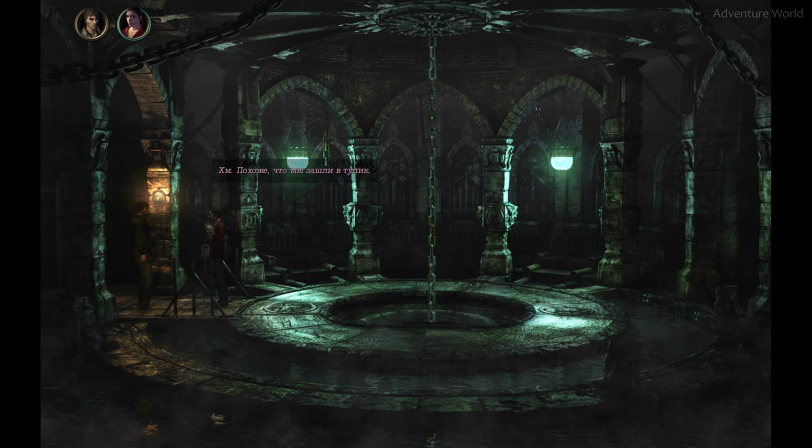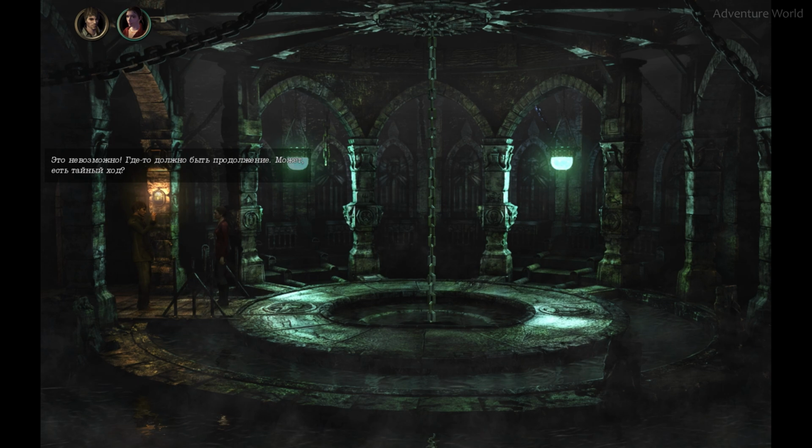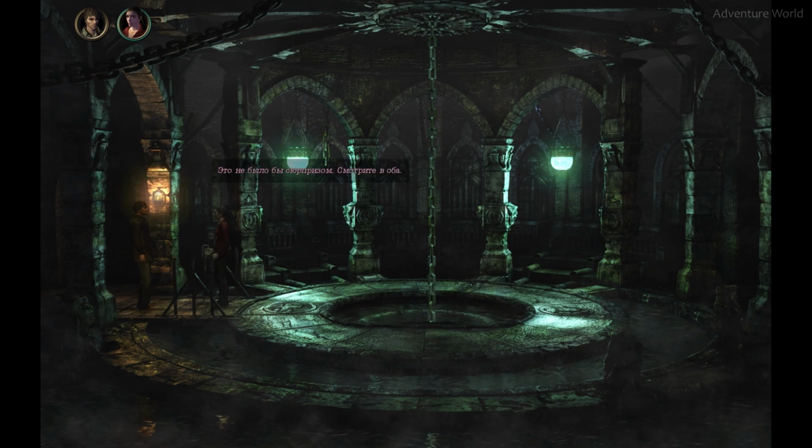Looks like we're in a dead-end street. But it can't be though. It has to continue somewhere. Maybe there's another secret passage. Certainly not out of the question. Keep your eyes open.